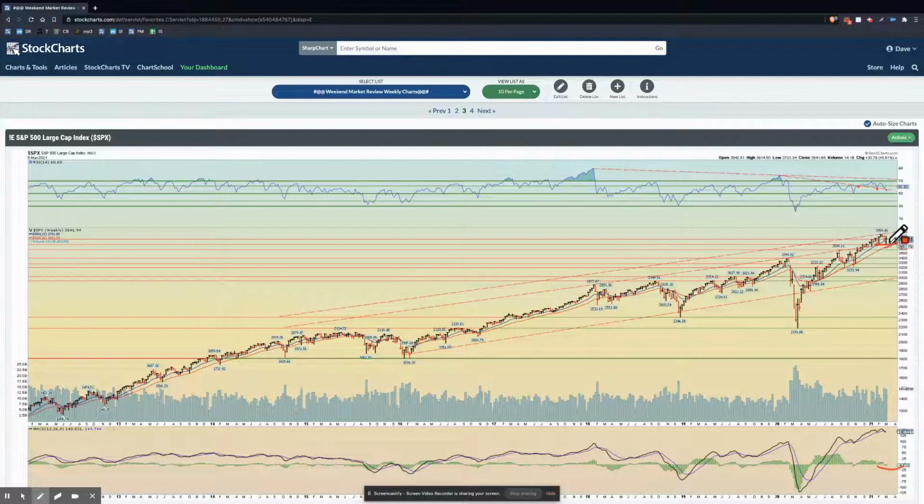But perhaps the uptrend is over now in terms of momentum, and we'll have to see. If this particular downtrend does not break, then what I expect to see is eventually a move to this point and then a rollover again, and that could potentially present a very, very volatile moment in the markets.